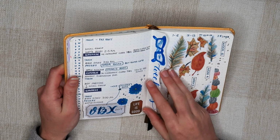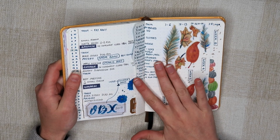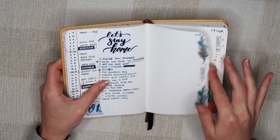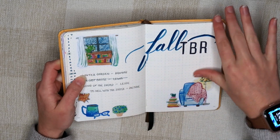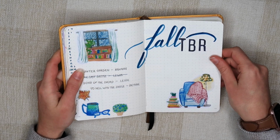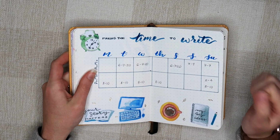But this was a really fun, cozy, homey vibe setup, and I did this cool little Dutch door thing with the weeklies where it kind of has this waterfall effect where it gets bigger until you get to the very end. I had this fall TBR, and I only read 2 of these books thus far on my fall TBR list, so that kind of tells you how my reading's been going.